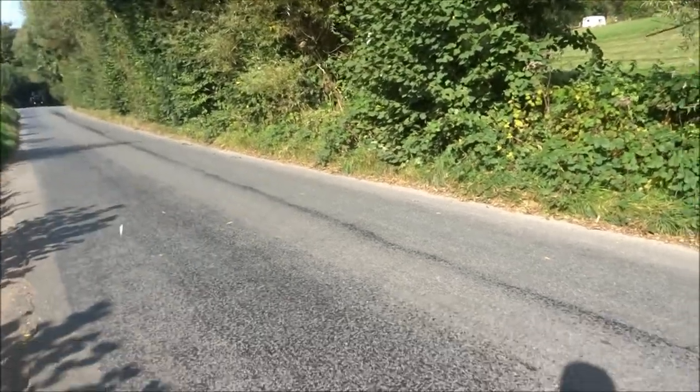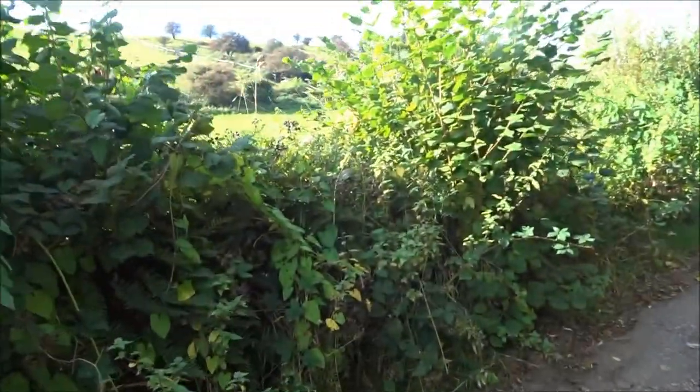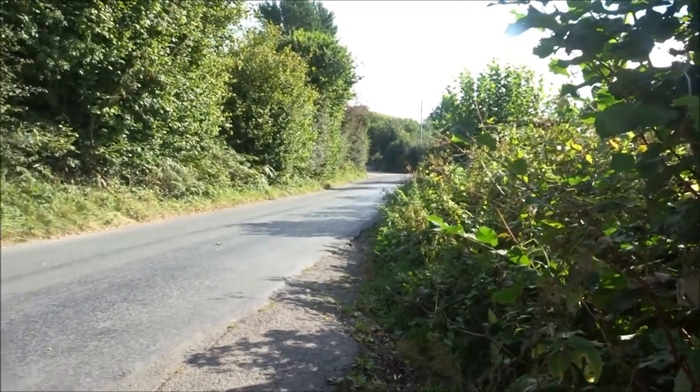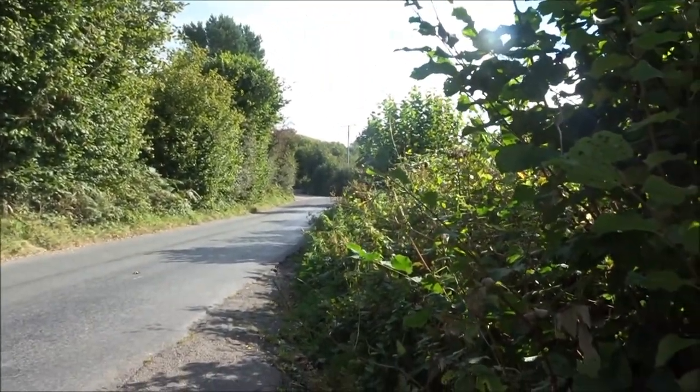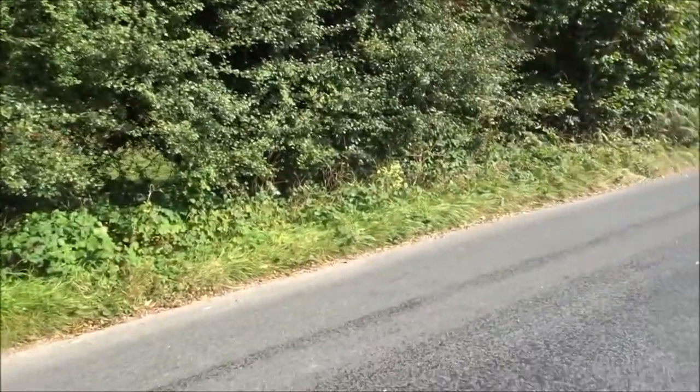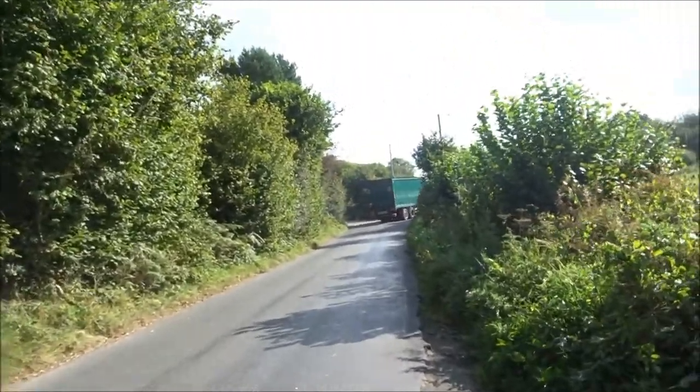Great big lorry coming now. I'm going to keep out the way while this big lorry goes by. Just let him go a minute. What's that say there? You get great big lorries like that, you see, coming by. I've got to cross over very soon, checking there's nothing coming up behind that way.